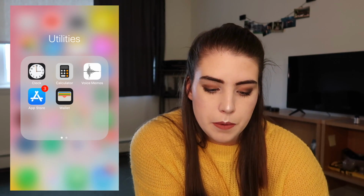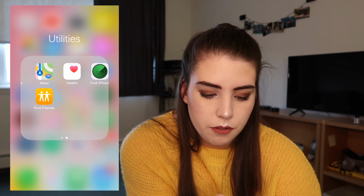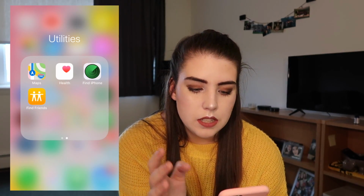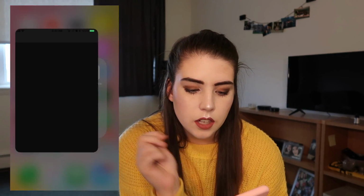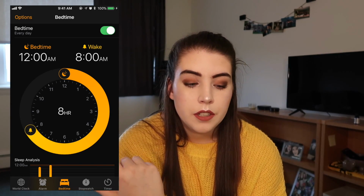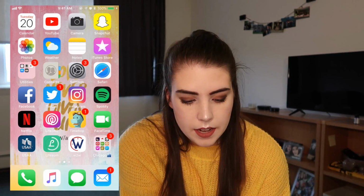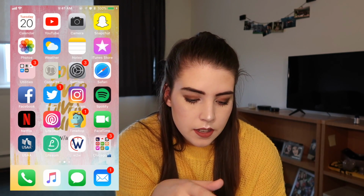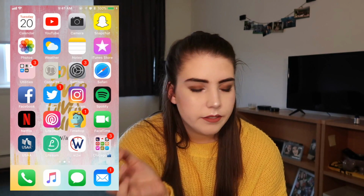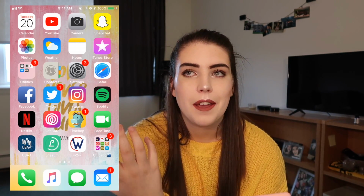Clock, calculator, voice memos, app store, wallet, maps, health, find my iPhone, find friends. And then, yeah, so that's just all in my utilities thing. I don't really use it other than the clock because I use the bedtime app as an alarm, which is actually so nice. Contacts, settings, Safari, and then Facebook, Twitter, Instagram, and Spotify, which Spotify is the best. And having a college discount is so nice too.